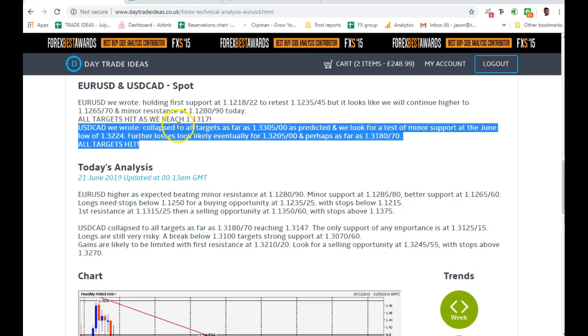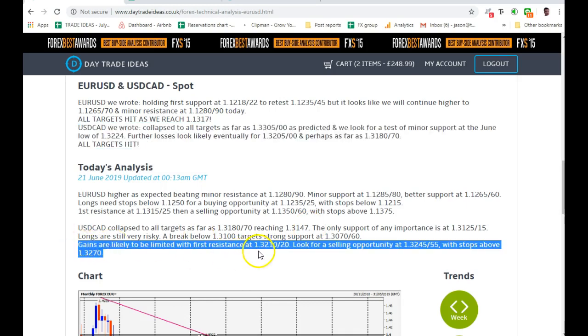Dollar Canadian collapsed last week to all targets that we had on the report, really. We got as far as 131.80.70, so all the targets were hit. We actually got as far as 131.47. Now, I didn't see that as strong support, but we did manage a bounce anyway. I'd said gains were likely to be limited.